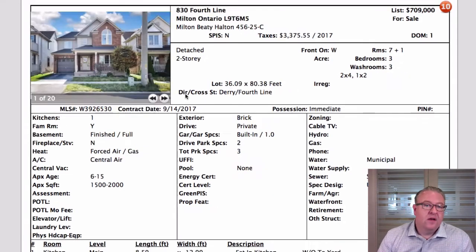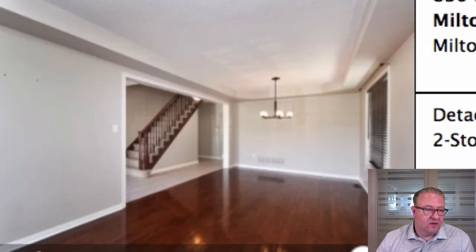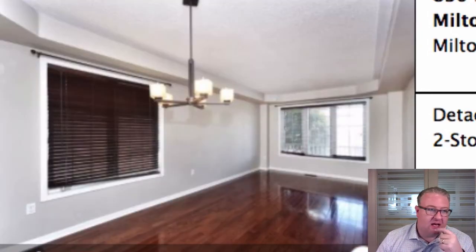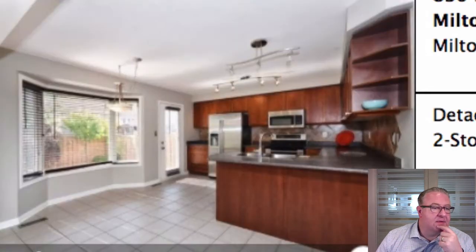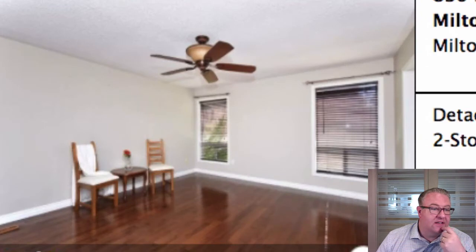I have no idea. So when you take listing pictures, first of all, when you do your floors, you don't want to be able to see your reflection in the floor. That's too much gloss. It reminds me of someone who wears too much makeup. How's that for staging? Isn't that awesome?